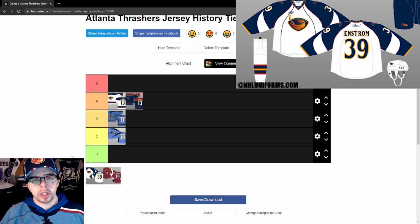Okay, so now we're on to the 2007 to 2011 away jerseys. For me, these away jerseys are basically just a worse version of these white jerseys up here. There's no funky design on the sleeves. There is a little bit of a different design, but I like it a lot better in the older version. And once again, there's nothing at the bottom, which I really liked in the older versions.